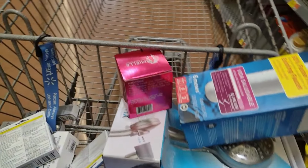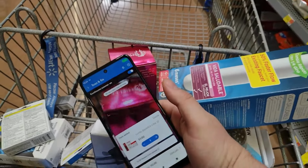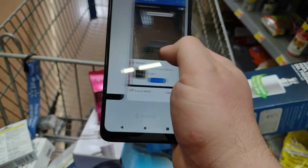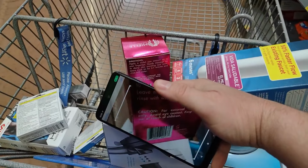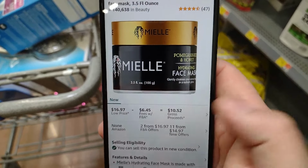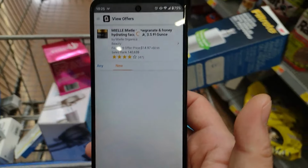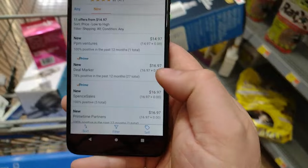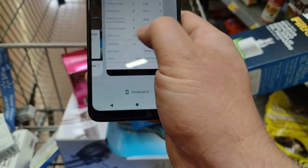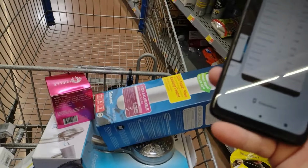I don't know what they're called. I don't know the brand. We're going to scan it with the Walmart Scan and Go, and you can see it is $3.50. We're going to scan it with the Amazon Seller app, and you can see that it is going for $16.97. We actually just go into the listing, and you can see $14.97, $16.97, even at $14.97. Okay, the item costs $3.50, as we can see, and we will make an easy $5.